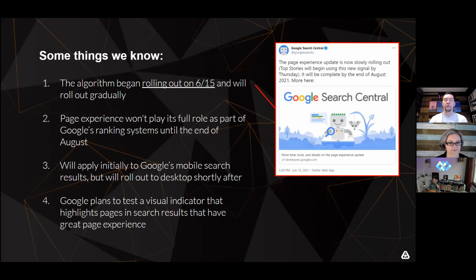Here's what we know about the update. So last week, in fact, the day after I put the name on the cover slide that said how you can prepare, because we knew it would be rolling out soon, it actually rolled out. So it's starting to roll out. It rolled out beginning on June 15th.